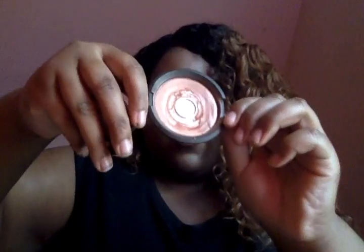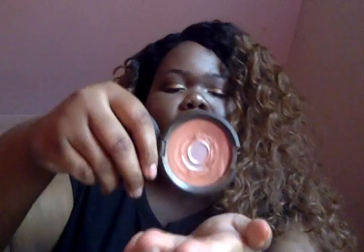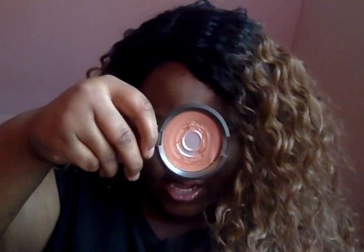Okay, let's do highlighters. I am a highlighter fanatic. I love highlights. I want to be seen in space. And so the two that I use is the Becca Shimmering Skin Perfector in rose gold. And it is definitely holy grail. As you can see, I have hit pan, and I will swatch it for you.